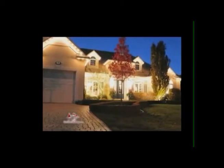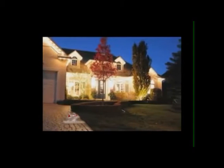Next up on the tour, designer Debbie Taylor adds accents of metallics and uses traditional colors in this cozy antique-themed home.